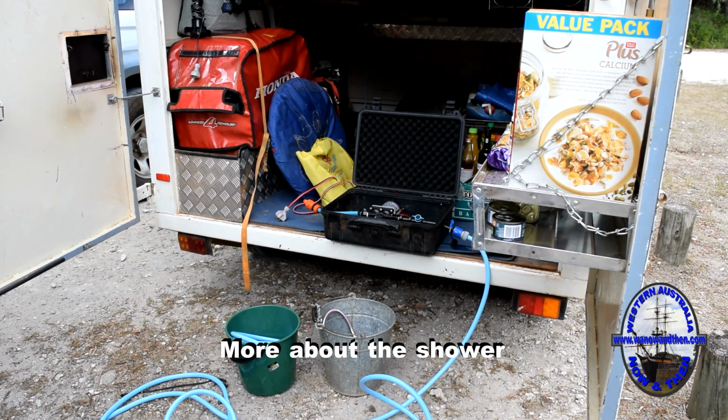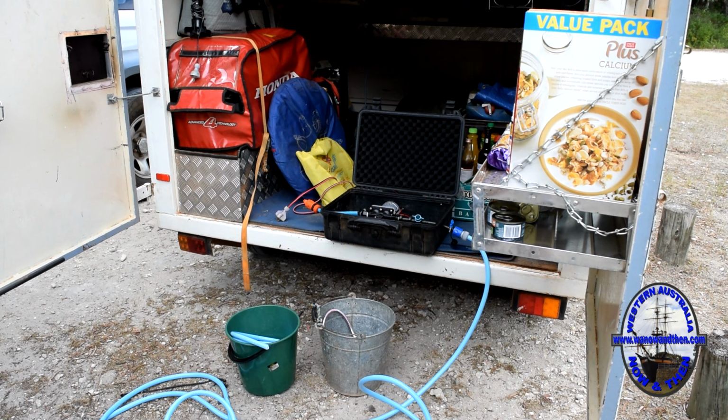Just about to set the shower up for the first time. This is actually the first time we're going to use it in this configuration since I modified the pump in a box. So we'll just give this a go, see how everything works, make sure we're right before we actually need a shower. Good idea to test everything before you really need it. See if we need to make any quick modifications to it.